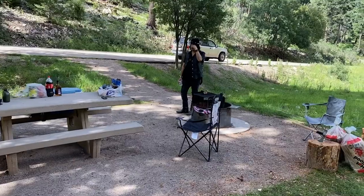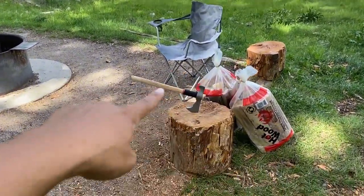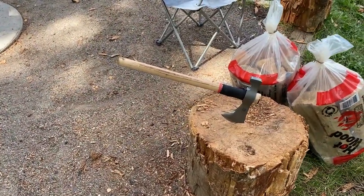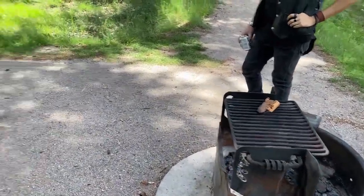So our campsite is set up. We are ready to relax. We did bring some firewood. I did bring my CRKT tomahawk that you never see me use. So I just wanted to bring it out today, change it up a little bit. We will be cooking up dinner in a bit.